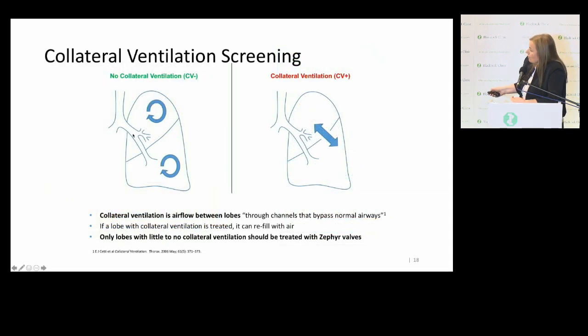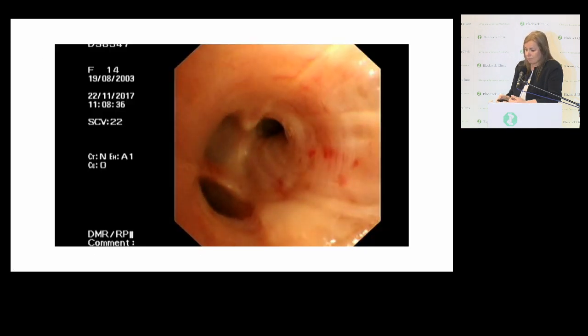The complete fissure is important, because if we valve the left upper lobe, we want it to collapse down, but if there's any communication between the left upper lobe and the left lower lobe, airflow will go down and come back up and reinflate the left upper lobe. So I'm going to put valves in. They cost about 7K. I want to make sure that they're going to work.